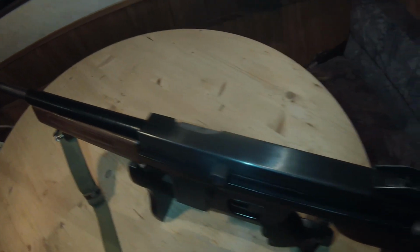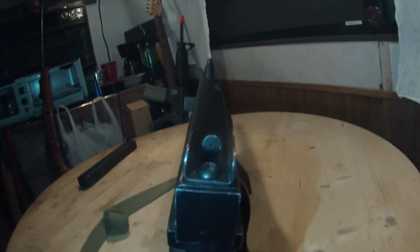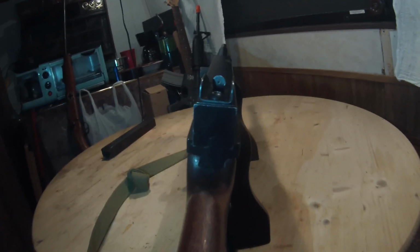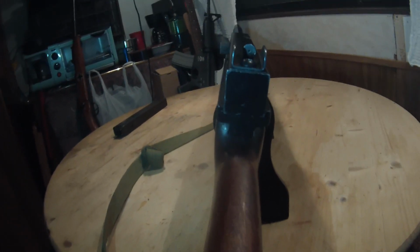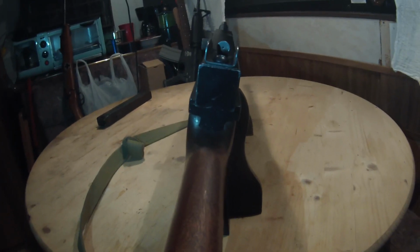And the rear sight is just slightly different than what we would find on the M1 series of Thompsons. There's no top notch, it's just a rear aperture sight. Seeing as there's no disassembly button on the back of this thing, I'd say the disassembly process of this is probably significantly different than an M1 Thompson, but I'm still yet to figure that out.